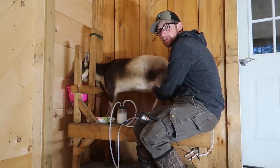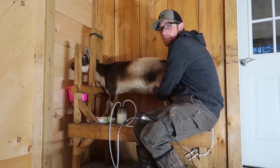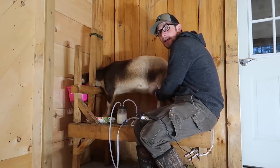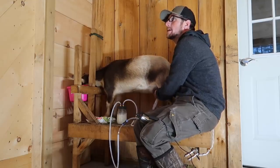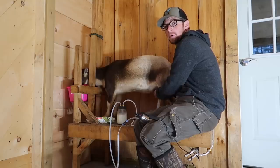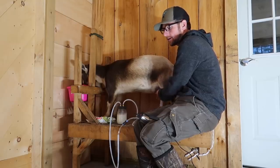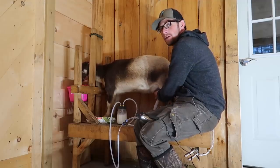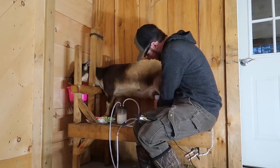I need to get some thermometers to put out here. One in the milking room, one in the barn stalls, and then one outside so we can see what the temperature differences are. It's got to be at least 10 degrees warmer in the milking room. We don't have any heat out here, so it's just from the insulation. But man, does it make a huge difference.